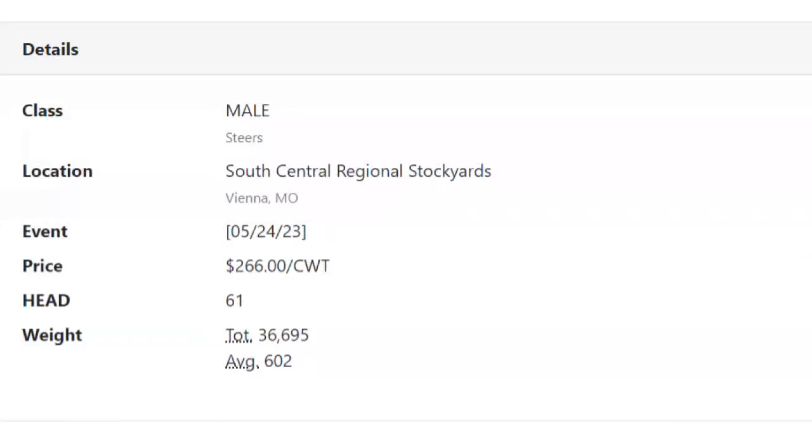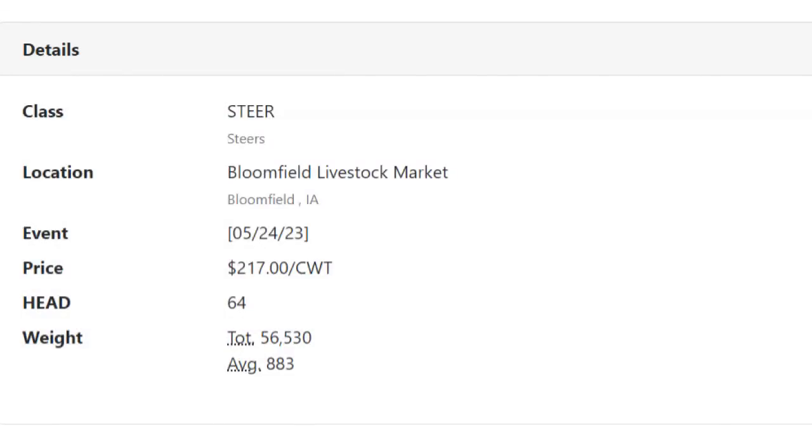Give you some stick out sales from all around. How about South Central Regional Stockyards, Vienna, Missouri? They get the really top quality calves and feeder cattle this time of year when nobody else has them. How about 61 head of 602-pound steers, bring $266, Vienna, Missouri. Bloomfield Livestock Market, Bloomfield, Iowa. That's the Schooley family. They sold 64 steers, weighed 883 at $217.